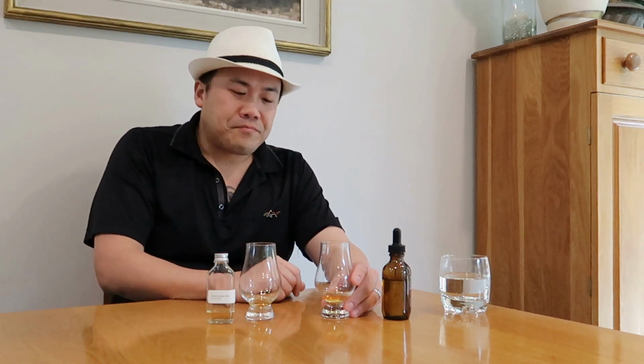The finish is quite a short to medium finish at best, and it's not oily, it's not waxy. It's sweet but a little bit dry at the same time. It's quite a strange sensation. The agave note on the water sample has kind of subsided as well, so that seems to be on the non-watered down version.